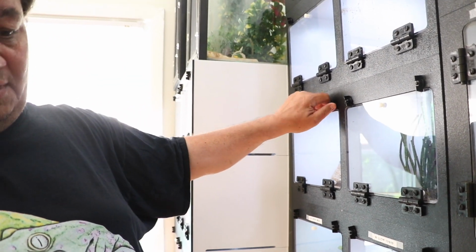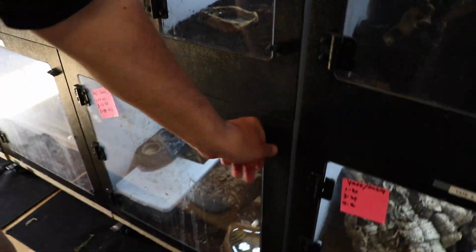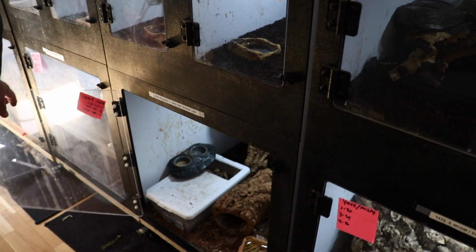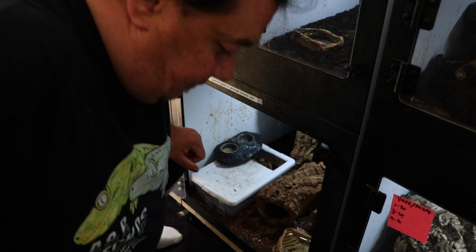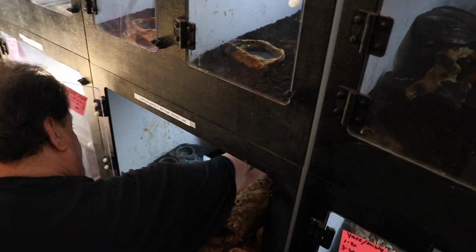What else can we show you? Alright, let's show you the parents. Some parents down here. Let's go to the Mount Cogus. This is Mount Cogus Melanistic and a Mount Cogus Troger line female. She's het, he's not. He's melanistic. I don't know what kind of mood he's in today, but he can bite.